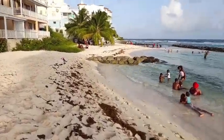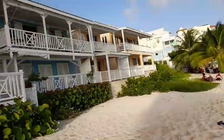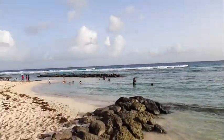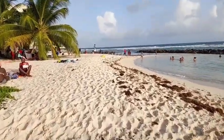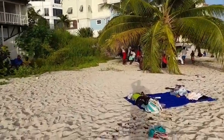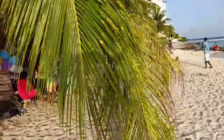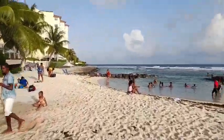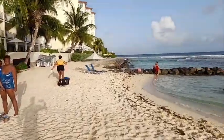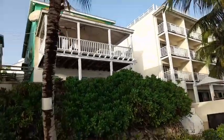Beach here on the south coast. Now some more beachfront houses. Yes guys, all here, beach, just here on the south coast. All beachfront houses here.